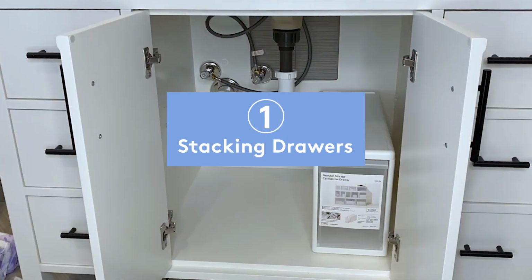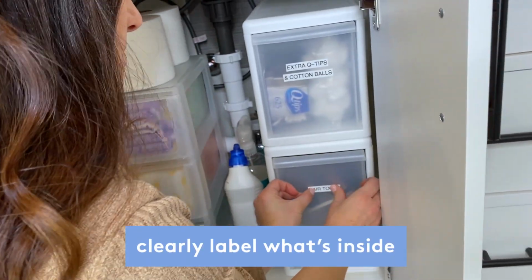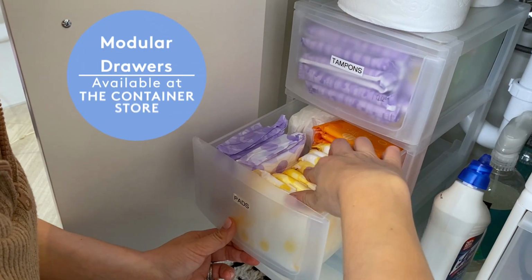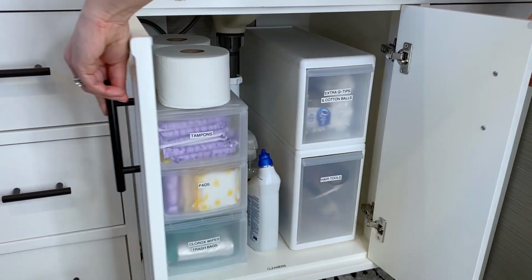The first storage solution is stacking drawers. By using modular drawers with clear labels, you will know exactly what is in every container. These pull-out drawers are an easy way to keep your space organized.